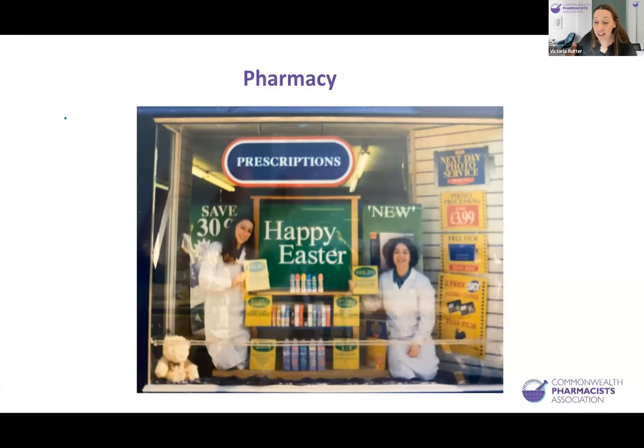That was the start of my pharmacy career. The one thing I really enjoyed was dressing the windows, and that was something I was quite proud of, to make these windows look nice and arrange the boxes in the pharmacy. So a little bit of OCD pharmacist coming out there, I think, but just a little bit of fun to start with, really. So my pharmacy career began here.